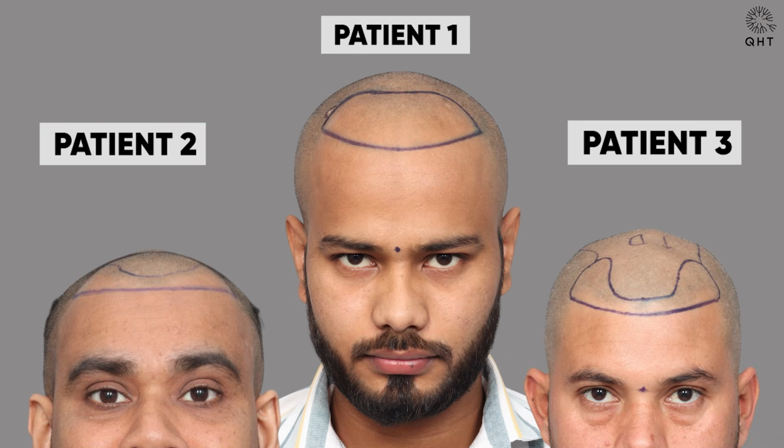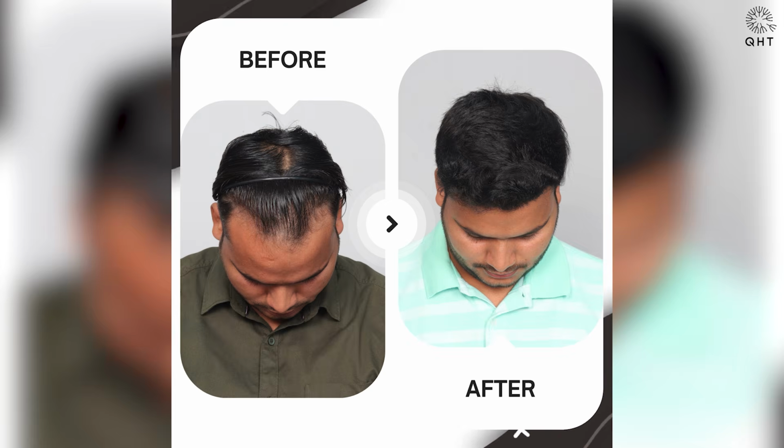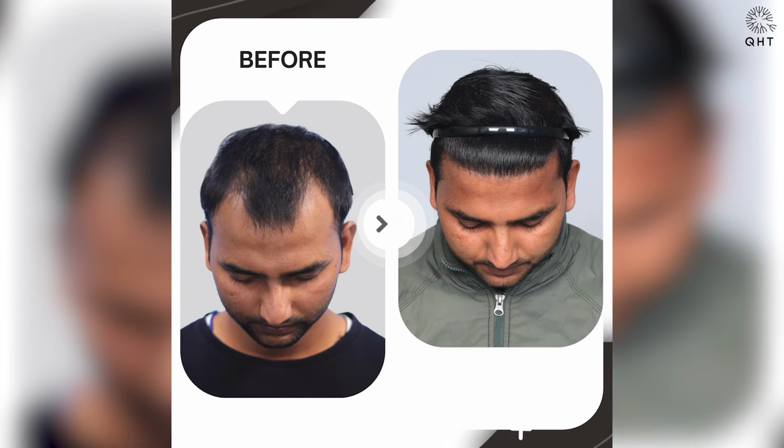In short, all three patients had unique hairline designs because each baldness case was different. And that's the beauty of a well-planned hair transplant. Each is tailored to bring out the best, most natural version of the patient.